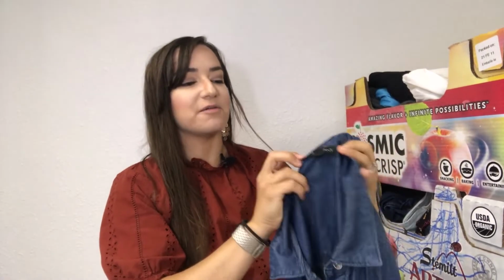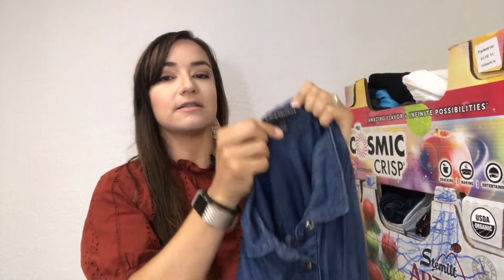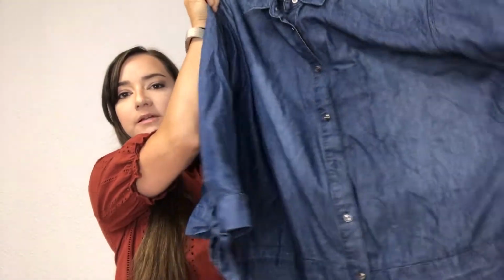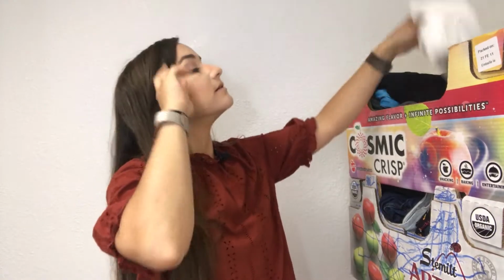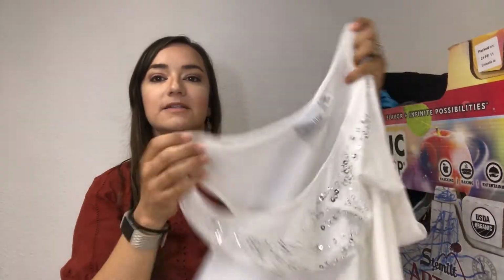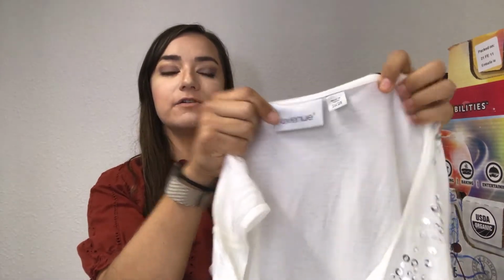I got so much I can't remember. Lane Bryant, this is a 22-24. Lane Bryant can be a good brand as long as it's in style and those bigger sizes. This is another plus size top that I got, the brand called Avenue, and this was a 26-28, and it's just a basic tank top.